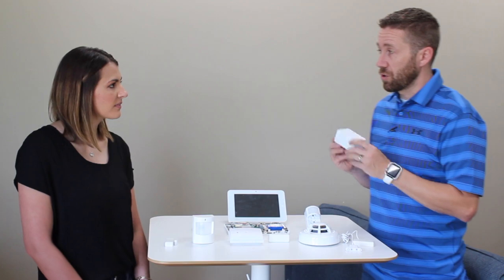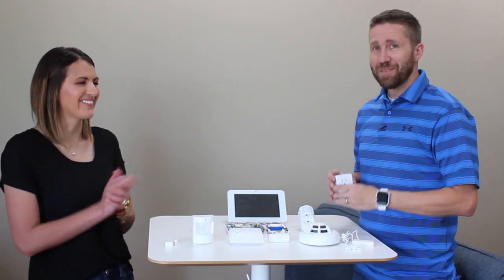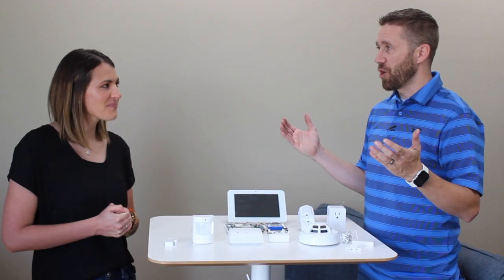These are also great for, I've heard a lot of ladies forget, my hair straightener. Hair straighteners, exactly. You always forget. How many times have you seriously come home and it's like that's been on all day long?